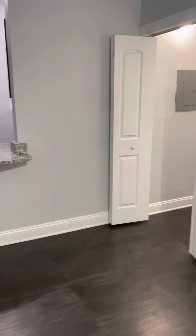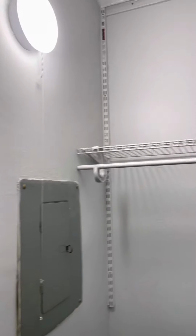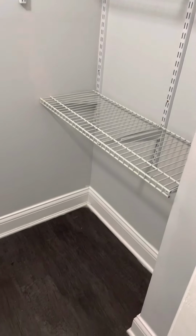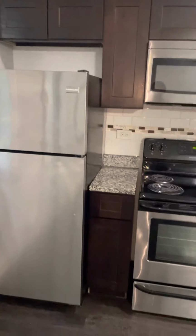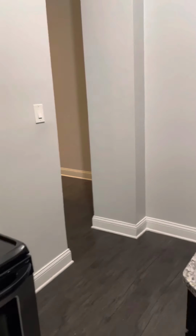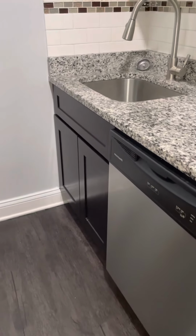Just off this space here, you have the first walk-in closet. Okay. Come around here to the kitchen. Your refrigerator, electric stove. Your sink. Do you have a dishwasher here? Okay, right into the back.